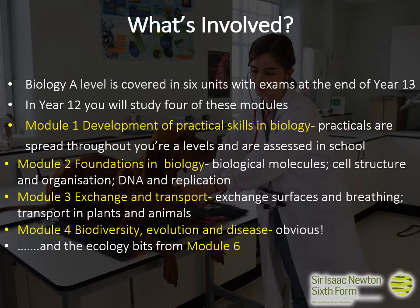Module 2 is the foundations in biology and forms one of the first main modules that you'll study in your lessons. We look at biological molecules, everything from water, proteins, lipids and carbohydrates, how that's related to cell structure and organisation, how those cells operate, the genetics of cell operation, the structure, function, replication of DNA, and so forth.